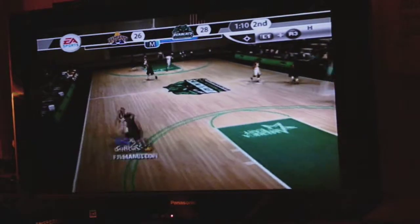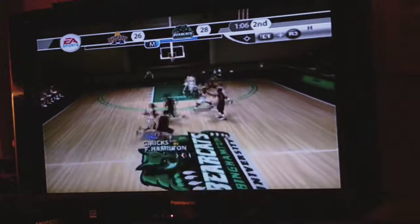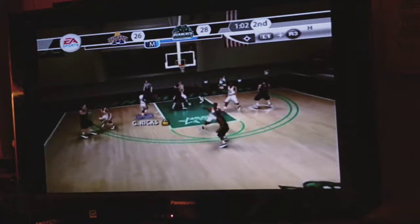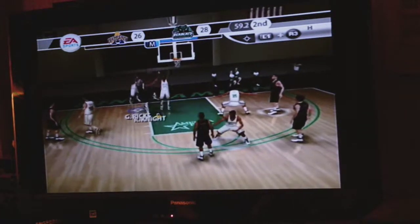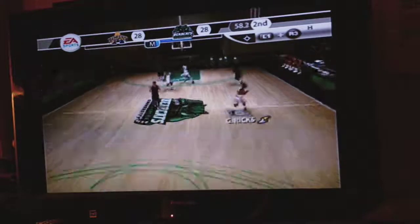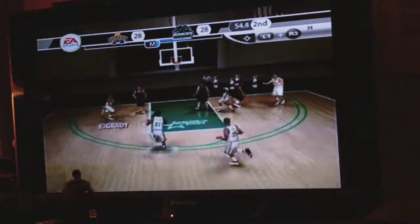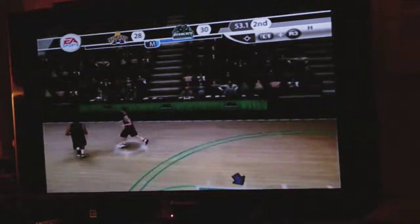Hamilton with it, brings it up. Passes it to Gordon. And gets it to McCarthy. And the ball goes to Knight, who makes it. And tied at 28. Ricks to Grady. Grady with a dunk, and we go up 30-28.